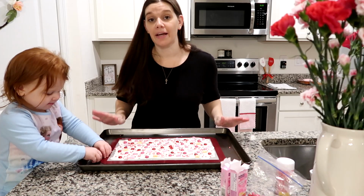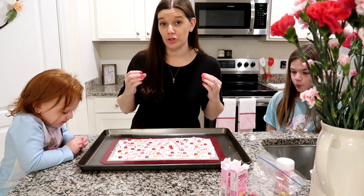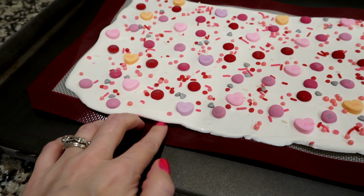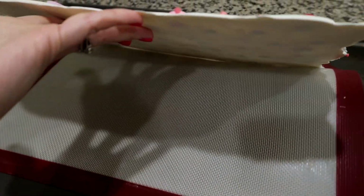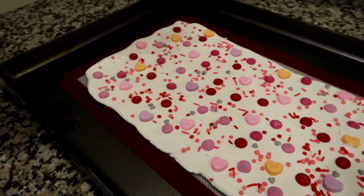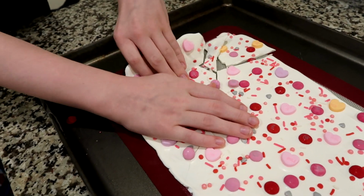And then just take this and you can either set it on the counter until it hardens. It will take a couple hours to fully harden, or you can go ahead and put it in your fridge or freezer. That's up to you. I put mine in the freezer, and you see how it's already pulling away from the mat? This is how you know that you can go ahead and break it. You can use a knife if you want to, but it's bark. I mean, you should go ahead and break it. Go ahead, Aiden. See, it breaks that easy.